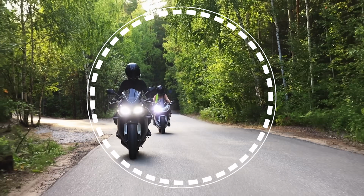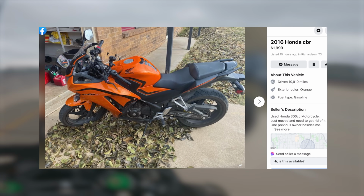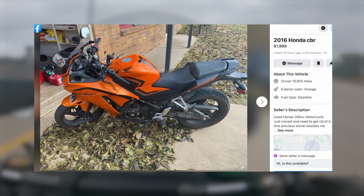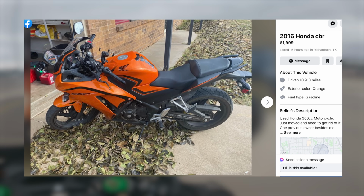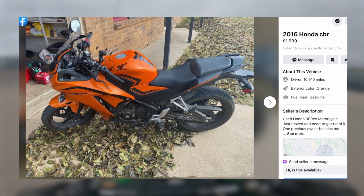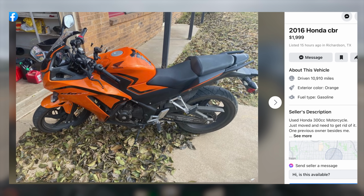The next bike on the list today is a 2016 CBR 300R for sale in Richardson, Texas for a measly $1,999. That is a bargain if everything else checks out. It has over 10,000 miles, but as long as this was maintained properly, it should be fine for another 10K, no problem. It is a Honda after all.